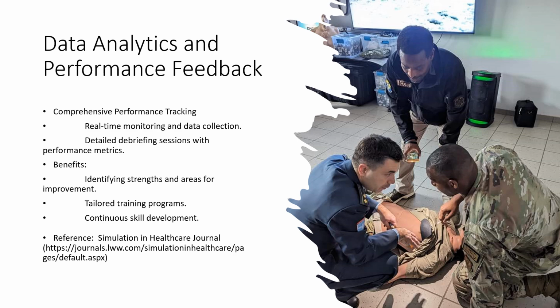So A, you need to do real-time monitoring and data collection, right? How well is this team actually performing, or how well is this individual performing their task? Are they actually doing chest compressions correctly at a rate of 100 to 120 beats per minute, or are they below the 100, or are they above the 120, right? Are they doing the accurate depth? So you need to give those feedbacks or metrics in accordance with your local policy and guidance.